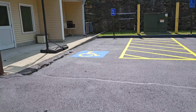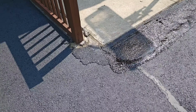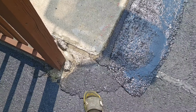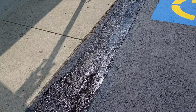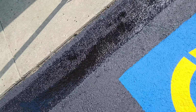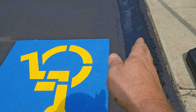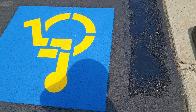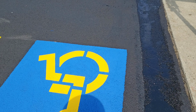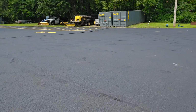I put some mastic up here. This is something they tried to do with Cold Patch. You can kind of see how ugly it is. The dark in the mastic line is the edge. So you can see how jacked up that thing was. When Joe comes back, Joe's gonna go over this with a brush so it'll match.